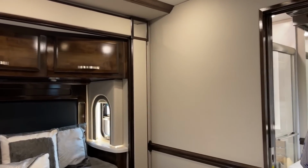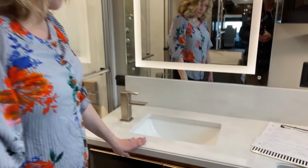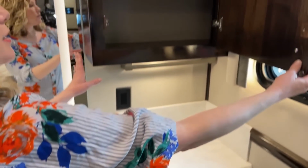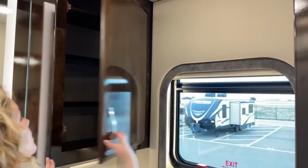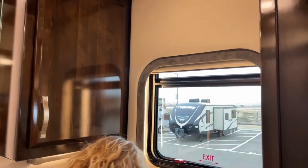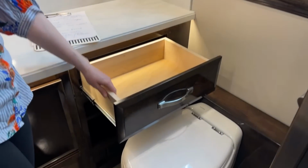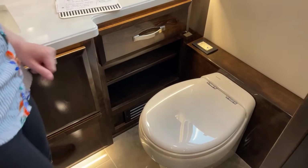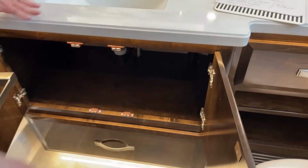Back to the bathroom, we have these nice solid surface countertops and beautiful faucets, storage back here. This is definitely a residential motorhome. This is not a camper. This is really made very, very well. Porcelain toilet, of course. A little bit more storage down here and down here as well.